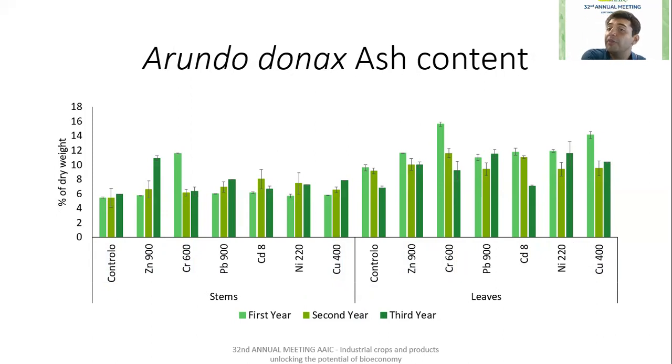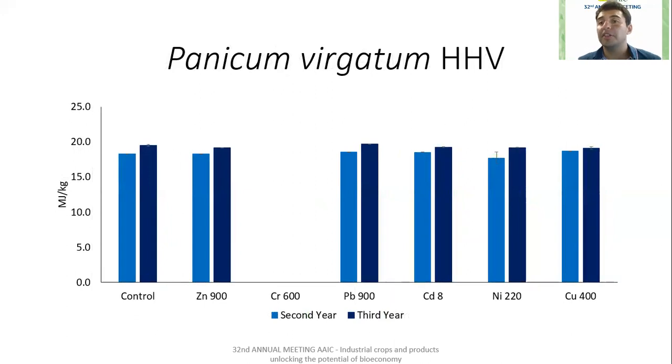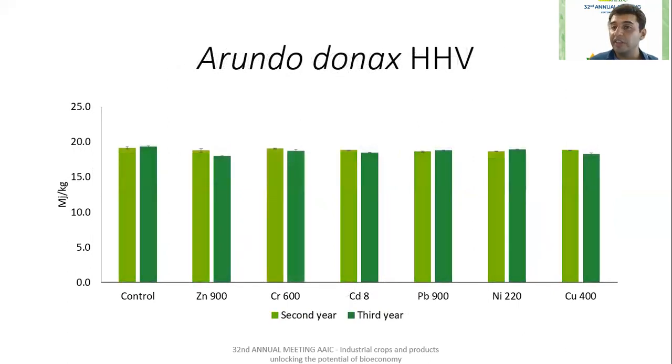And this is important because if we use these crops in a thermochemical process such as combustion, for example, we'll have ash as a residue. So the more ash we have in the contaminated one, the more we have to treat and discard. Another parameter that we analyzed was the high heat value. We can see here that for switchgrass, the high heat value increased from the second to the third year, which was the year that we analyzed. And considering the stems of Arundo donax, we can see that it decreased from the second to the third year. Despite this, for both biomasses, the presence of the contaminant in all trials indicated a decrease in high heat value.